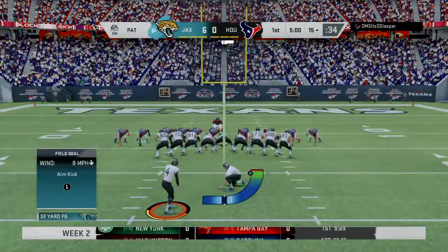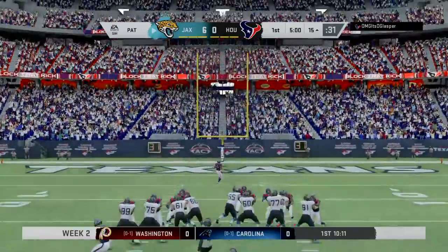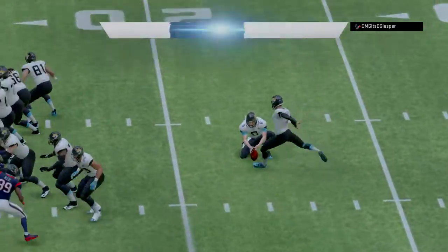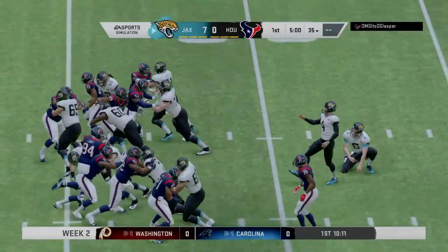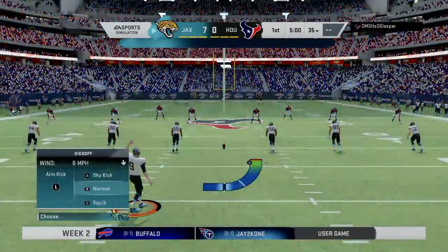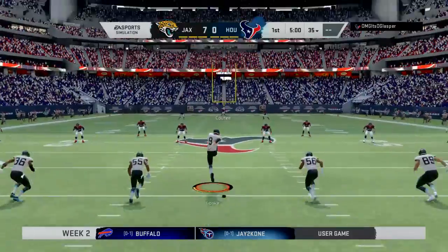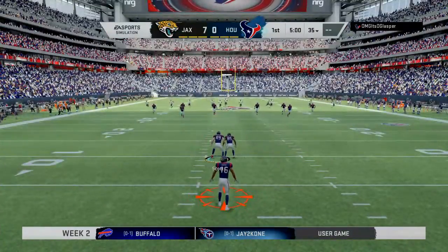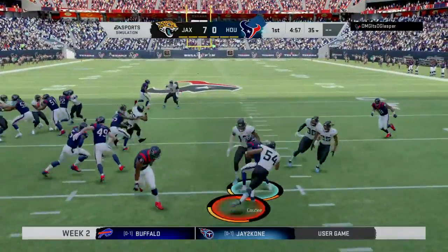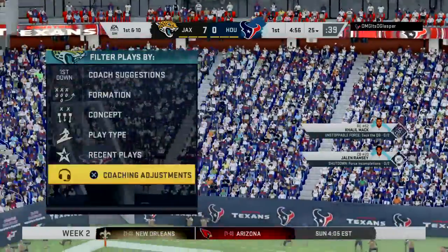Josh Lambo now for the point after. And this is up and good. The score now 7-0 Jaguars. The kickoff unit is out on the field, and they will send this one away. This is taken at his 4. And not a bad return here. He gets it out to the 25-yard line.